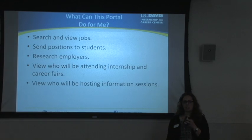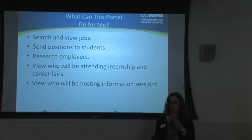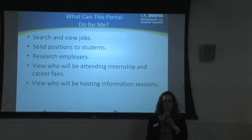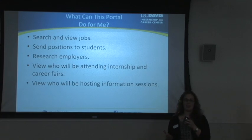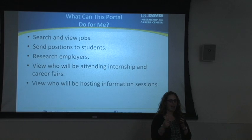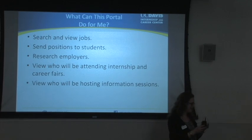And then we also have many companies who will host information sessions, and those are also posted in Aggie Job Link. So if you're wondering what companies are coming on campus to meet our students, you can see that and what time they are, where they're at, all of those things. So we're so excited that we have this new module for staff to be able to use. And Kwan is going to go into the specific details of how you do specific things in the system. And then we'll allow plenty of time at the end for questions, because I know there'll be questions about how you do different things.